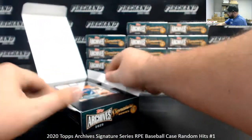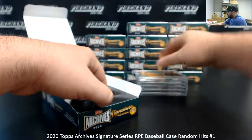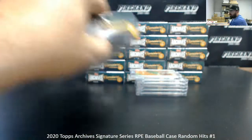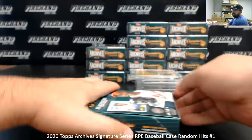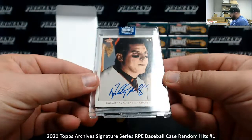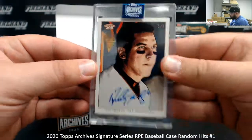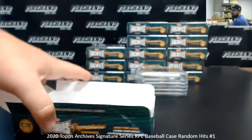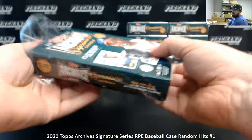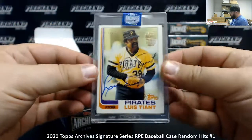All right, number 6. Got a 91 Stadium Club auto, Ruben Sierra, number 11 of 21. Whatever we got in the store right now, England, is what's available. Let's see. This is Andrés Galarraga, number 3 of 8. This is on a 2002. Yep, 2002. Luis Tiant for the Pirates. Signed on 82 Topps, 68 of 81.